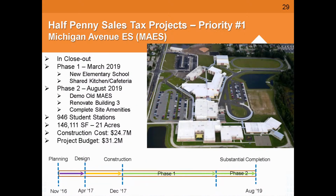So the first project is the Michigan Avenue Elementary School. This project is completed. We had a successful project. It was a multi-phased, working around the ongoing school operations, where we were able to achieve 946 student stations on a 21-acre site. And those are the reconciled cost. This project is now in closeout.